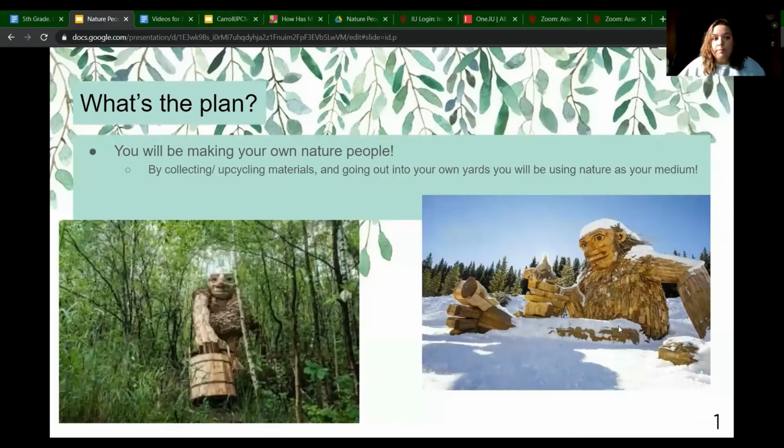So what's the plan? What are you guys going to be doing? You guys are going to be making your own nature people. So these are going to be based off of Thomas Dembo's artwork. So you're going to be collecting and upcycling materials. You're going to be very, very resourceful.